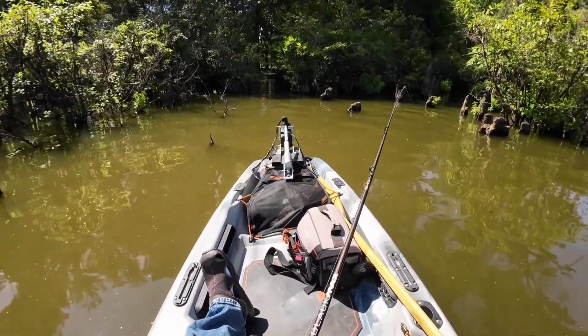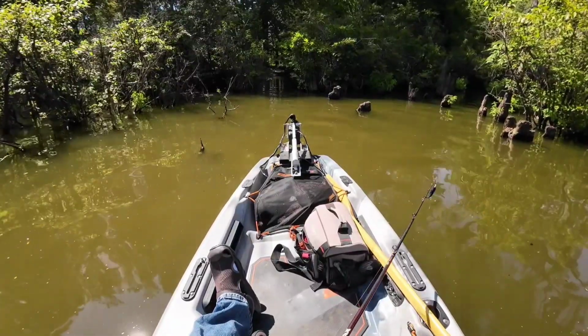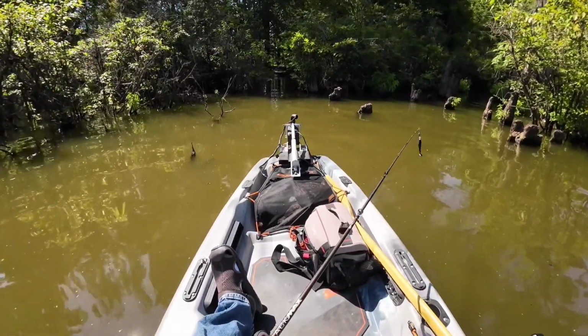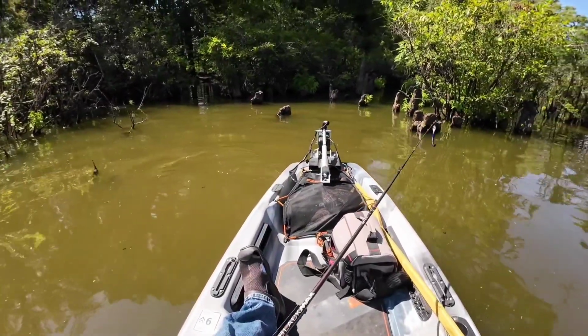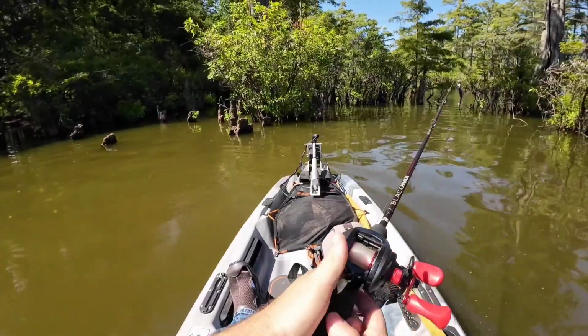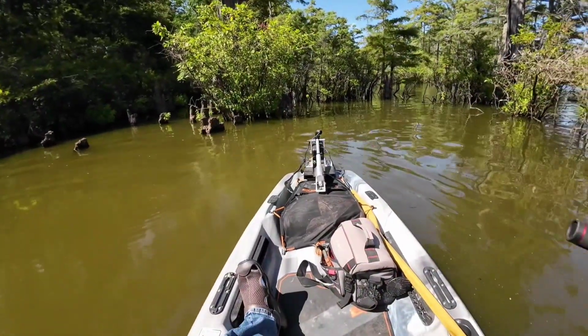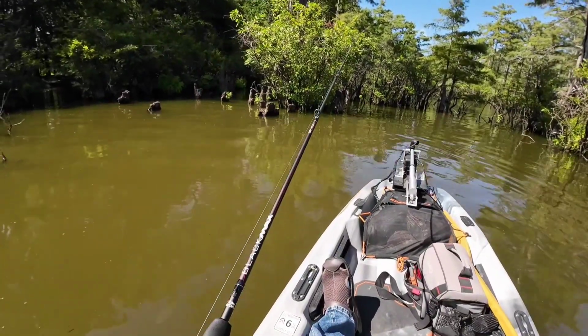This is the chatterbait elite here. Normally I've been using the original chatterbait, and Fishing USA had these on sale for I think a little over $6 a piece. I just bought a couple of the elites instead of the originals to try a few of them, see how they are compared to the originals.